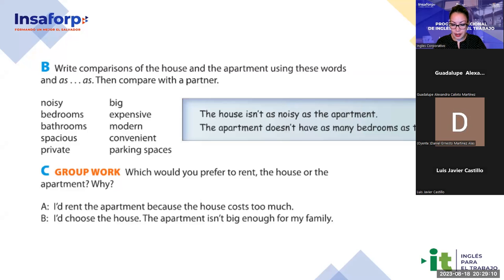Next sentence. The house usually aren't as modern as the apartment. Okay, that's good. Excellent. Continue. The apartment doesn't have as many parking spaces as the house. Excellent. Well done. The house isn't as expensive as the apartment. The apartments aren't as spacious as a house. Yes, excellent. Very well done. Thank you so much for sharing. Any other volunteer?